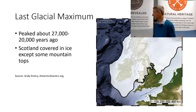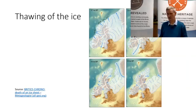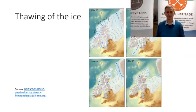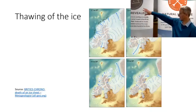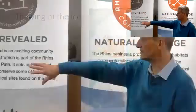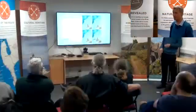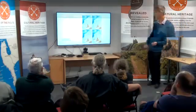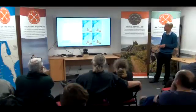Can we have the next slide, please? And after about 20,000 years ago, this ice gradually started to thaw out. And you can see here, this is a model showing how over time the ice cap diminishes and diminishes, but it's still pretty extensive. And you might think there's probably not much room for life in Scotland in particular. Next slide, please.